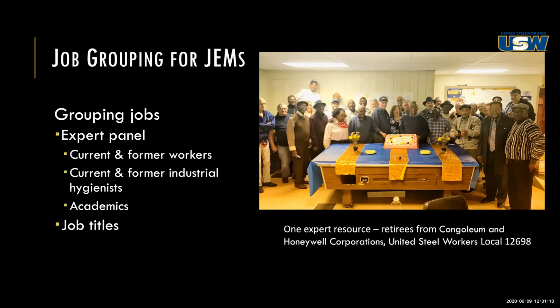Another common way, if an expert panel isn't feasible, is to use job titles to combine. For example, you might have two llama farms, one that was sampled and one that wasn't. It might be reasonable to assume that all the llama tenders at both farms perform the same job, and that you can combine them into one group using data from one farm for the other set of workers as well. Kathy's going to give a slightly more realistic example.